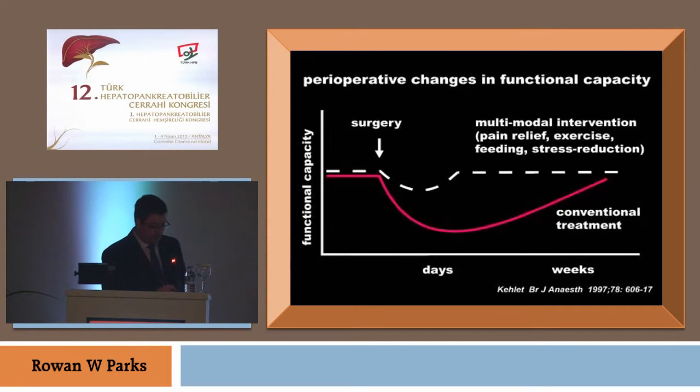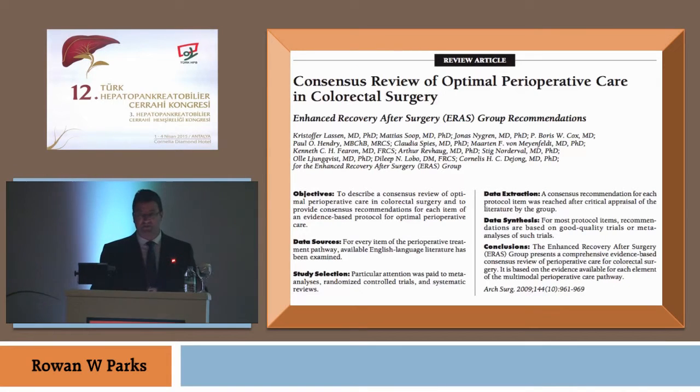Now, Henrik Kehlet, who first proposed this, the rationale behind it was that traditionally after surgery, the patient had a major intervention and had a significant impact on their functional status, on their physiological reserve, and that was known as the conventional recovery phase. But what he proposed was that by minimizing the pathophysiological disturbances, the functional impact was significantly reduced and there was a quicker return to normal function. And that occurred if there was a multimodal intervention, which included aspects of pain relief, mobilization, the role of feeding, and reducing stress.